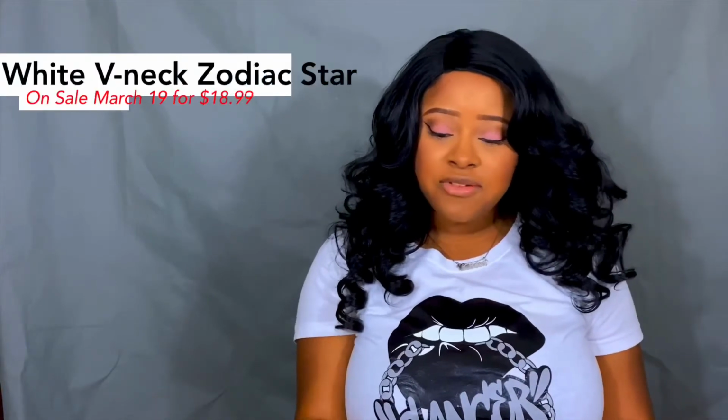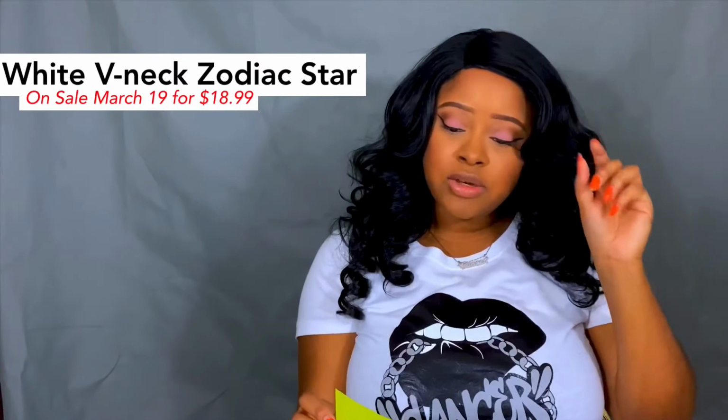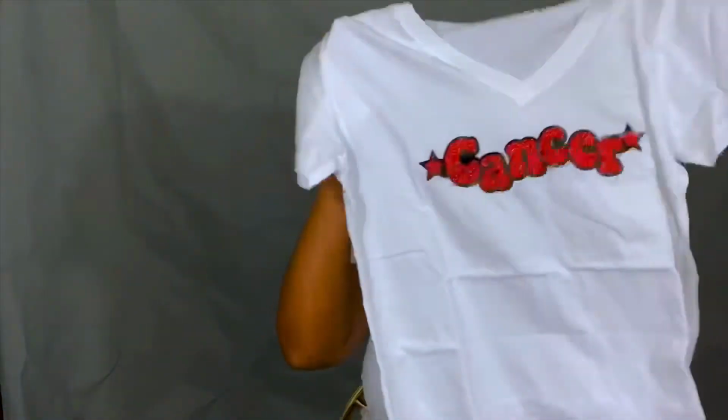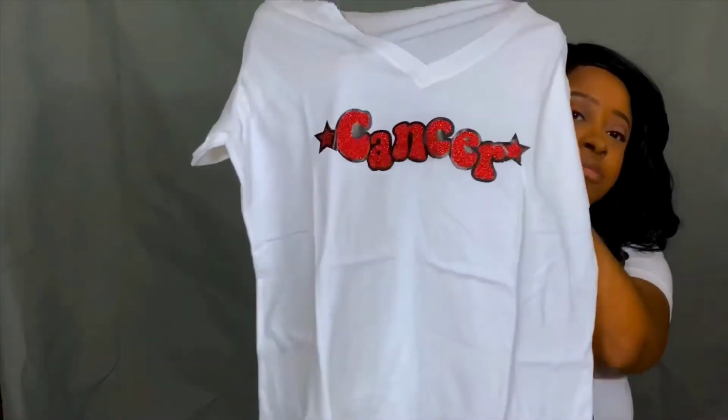Okay, so this is the white V-neck Zodiac star shirt. It is retail $18.99. It is not custom and will be available March 19, 2020. All right. I love this. It's really pretty.